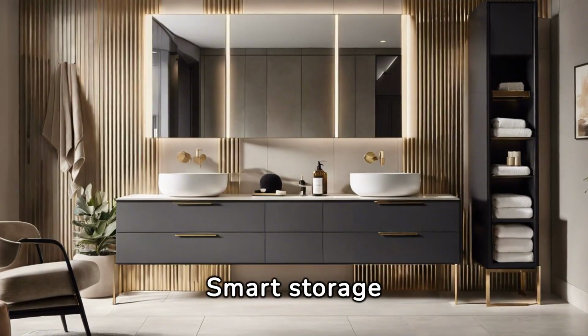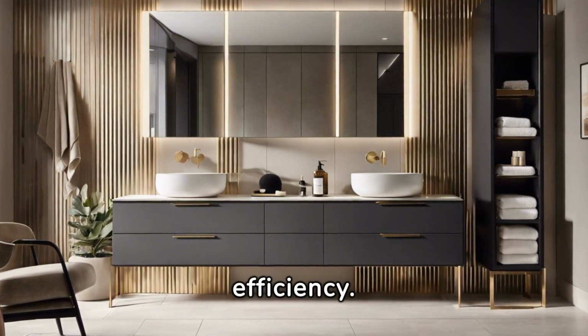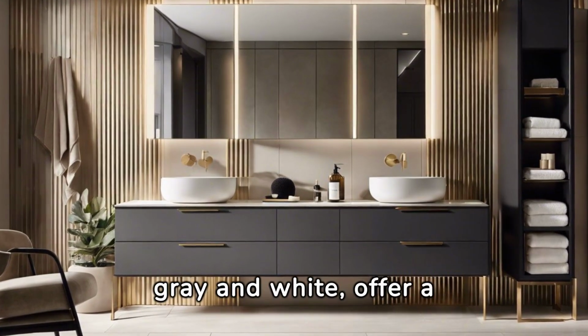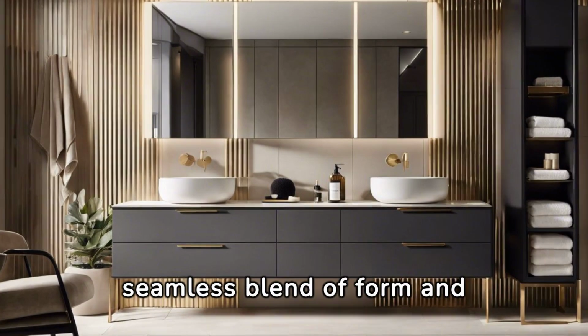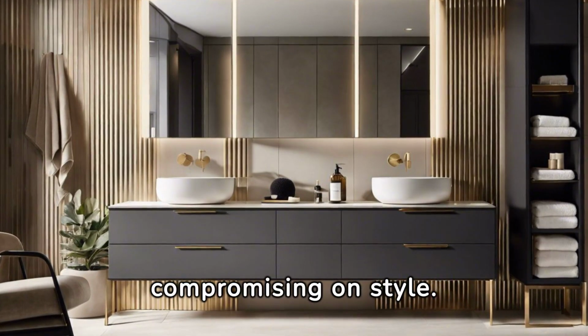relaxation. Smart storage solutions transform the bathroom into a haven of tranquility and efficiency. Hidden cabinets and shelves, adorned in soft gray and white, offer a seamless blend of form and function, maximizing every inch of space without compromising on style.